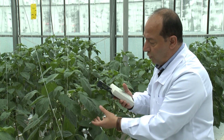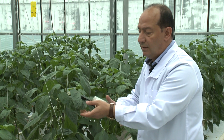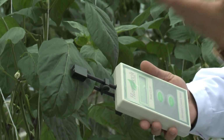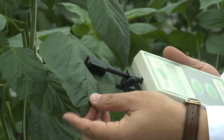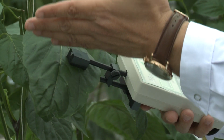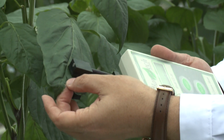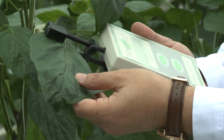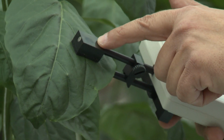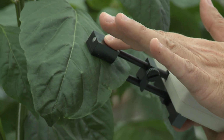So to do the measurements, first we have to choose a spot on the leaf which is representative for the whole leaf. Please remind yourself that the leaf tissue's age is different depending on the spot on the leaf. So we have here young tissues. On the other side, here on the bottom of the leaf, we have old tissues, and we have here middle age tissues. So this is representative for the whole plant.